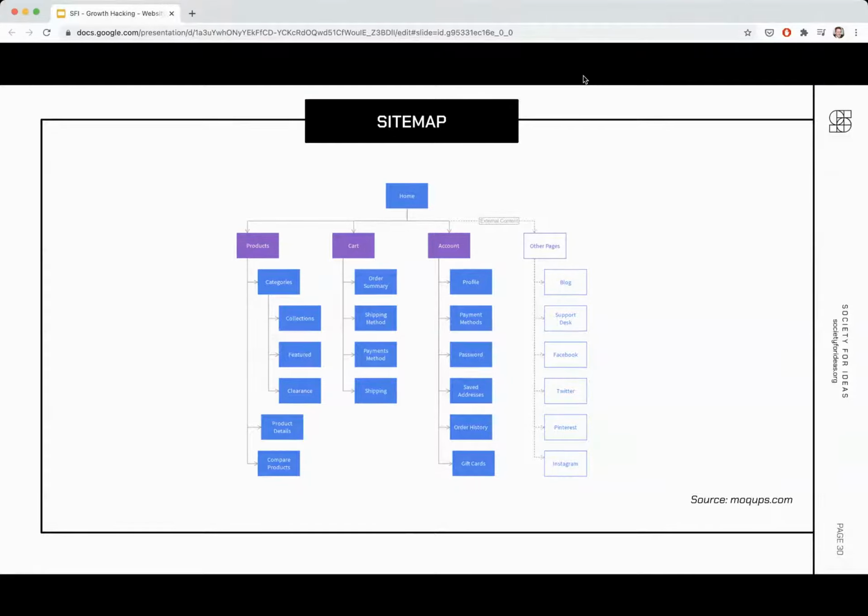Second is a sitemap. And a sitemap contains every single page there is on your site, and it nests them into some neat categories and columns like you see here in the picture. This is useful for information architecture, so you know that every page on your site has a meaning and a category and a purpose.